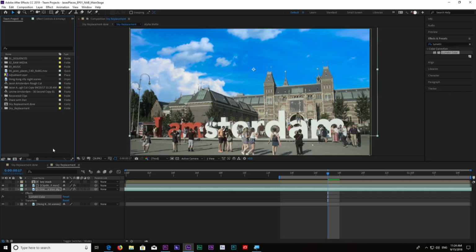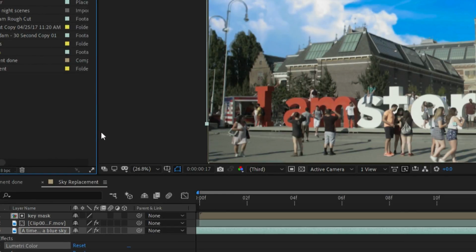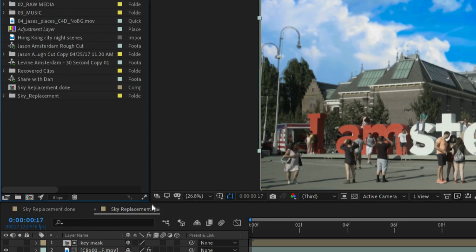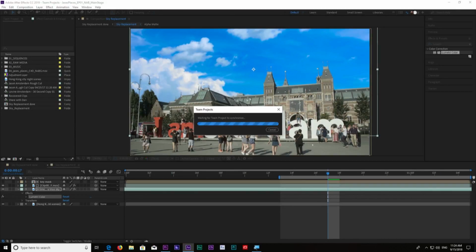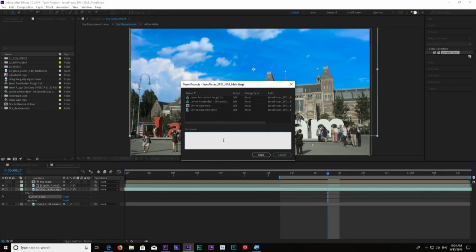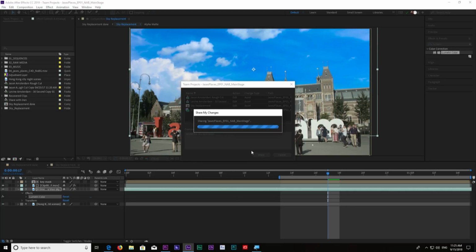If I head back to the same team project, the exact same mechanism of sharing project information is here in After Effects also. I can then go and share my changes to the team project server. Once again, adding a comment to reflect what I did: Raised the sky saturation, share, and that will again now go ahead and resolve that with the team project server for anyone else collaborating to be able to retrieve.